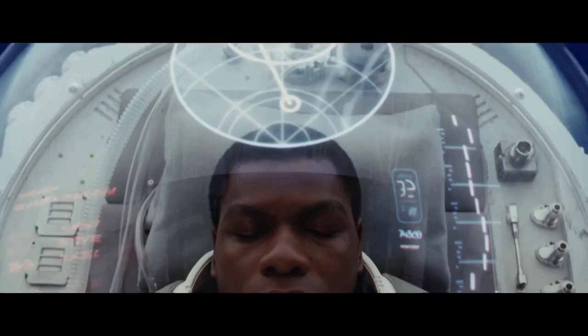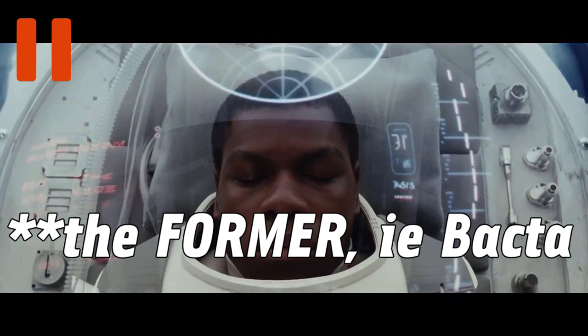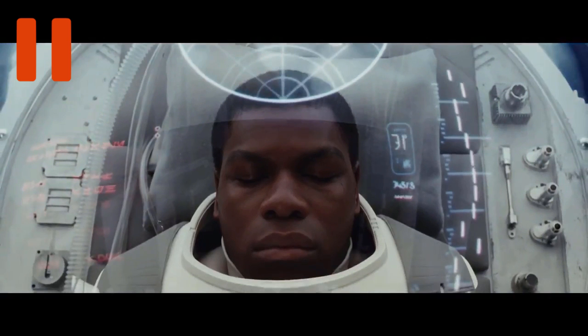Next we have scenes with Poe and Finn, of course, in what looks like a back-to-pod, but also kind of like a cockpit of some sort. I'm going to assume it's the latter, just based on the fact that his eyes are closed and that we know he suffered some pretty major injuries.